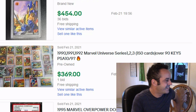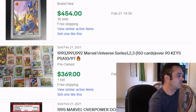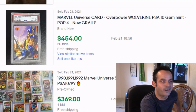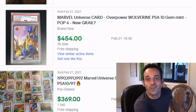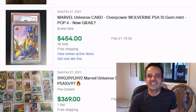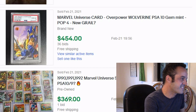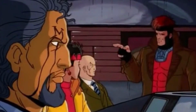$369, one bid. I don't know about that one. We got $454. Overpower card. Wolverine. New Grail. No. What? New Grail. That's another thing. Holy Grail. New Grail. Oh, get out of here. Jesus. You don't take this pose air serious.